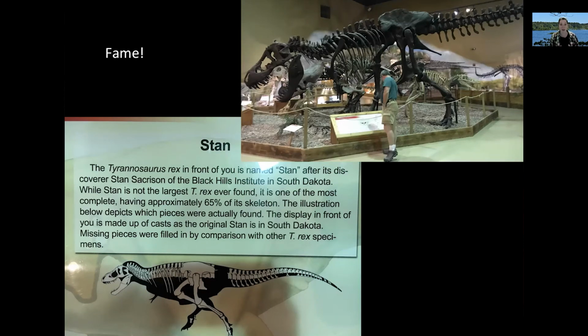Everybody wanted a replica of Stan, because with replicas made from Stan, there's not much guesswork involved in what that dinosaur skeleton actually looks like, because you have most of the original there to work with. And so when you have these unusual, rare fossils, very often replicas get made so that many museums around the world can all display this same rare fossil, and people all over the world get to enjoy it.